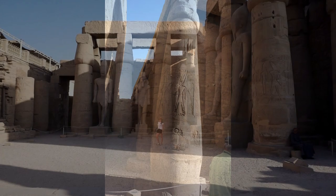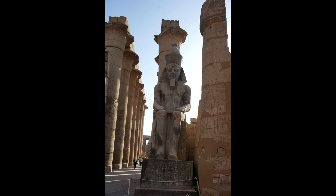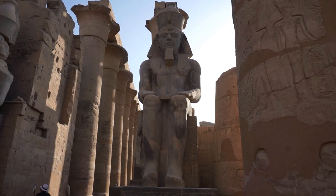This is the mosque of Abu al-Hajjaj. This is the mosque that has been added to the temple. Well, thinks this is the best statue of Ramesses II in existence.